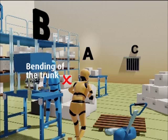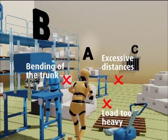The worker's stance is awkward as he bends his trunk to lift the box. The load is too heavy to be carried in this way, and the bending action of the trunk is frequent and repetitive. The distances the load is carried are excessive.